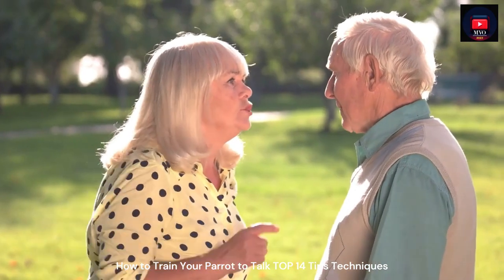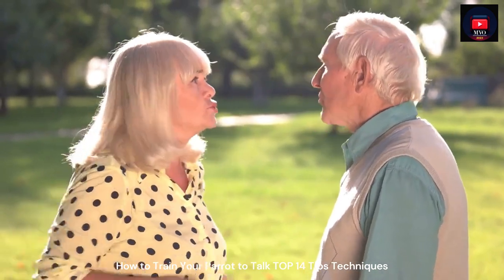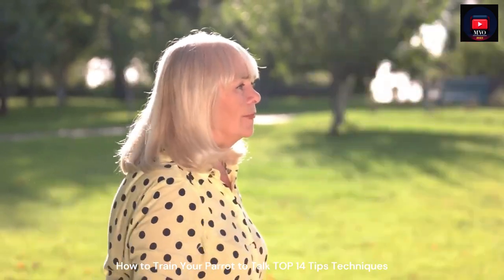So try to be patient while doing this. Training a parrot to talk can certainly take some time and patience, so don't get too discouraged if your bird doesn't learn right away. Remember, patience. It's best to train your parrot in short sessions rather than trying to teach it for hours at a time. A few minutes each day is usually enough.